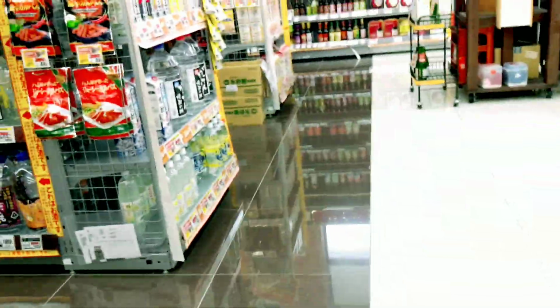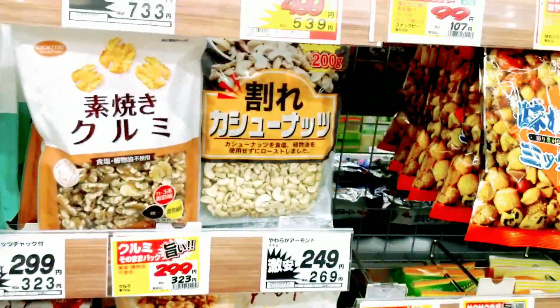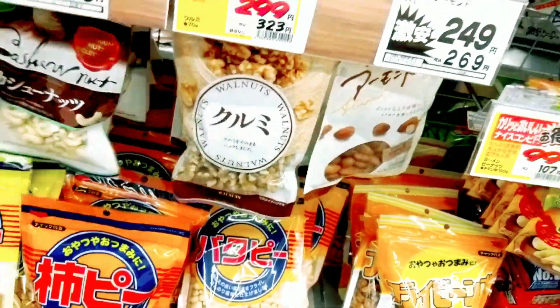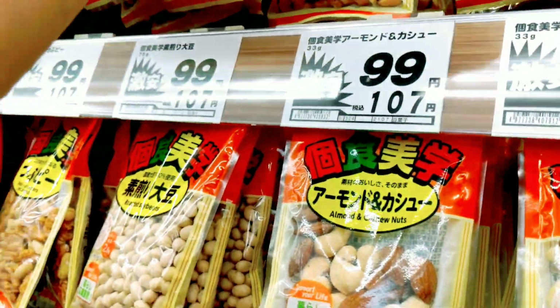Oh, I need to buy nuts. I need to buy nuts for my pad thai. Peanuts. Oh my God, I don't have peanuts. Oh, here. This is the peanuts. I will crush it.